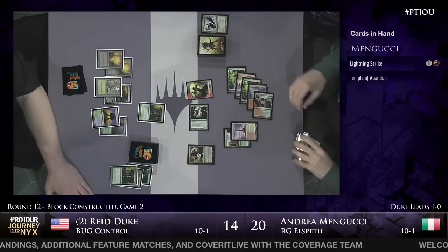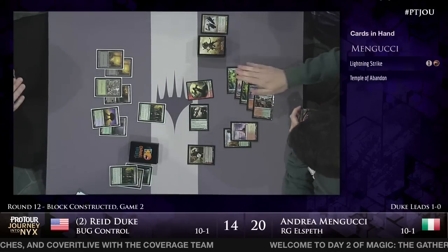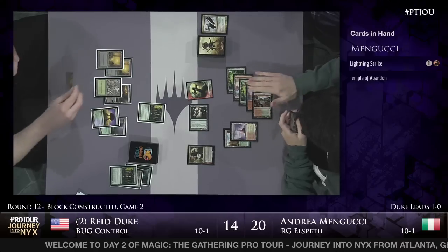There you go. I mean, that's how Psychotog happened. For a long time, people were using it to proxy their Shadow Mage Infiltrators, or 'cause 1 blue black, and it turns out that Psychotog is a little bit better.